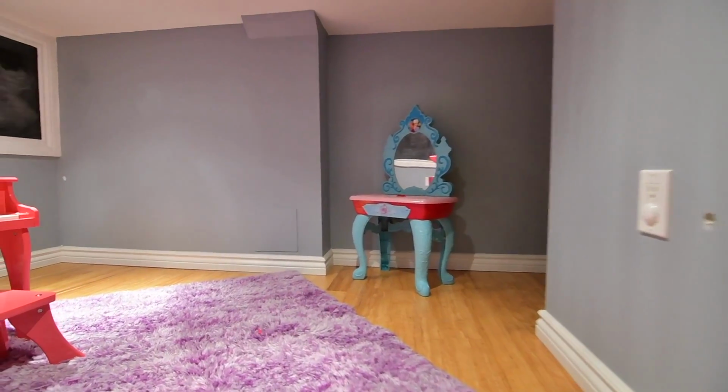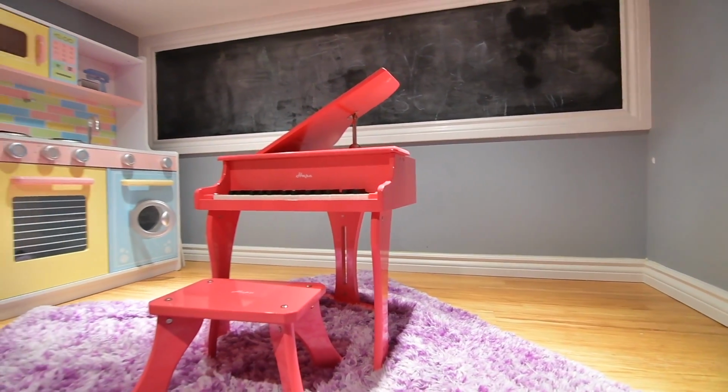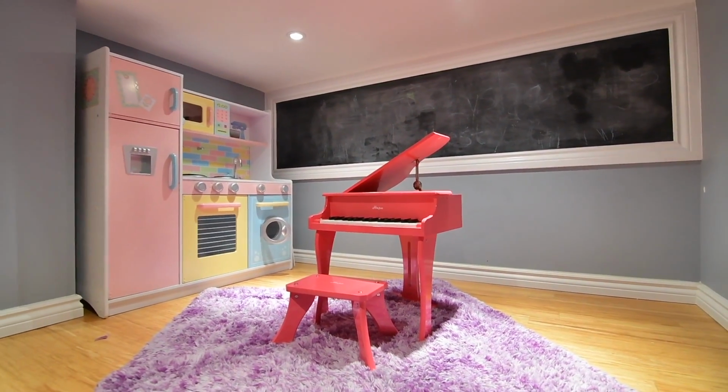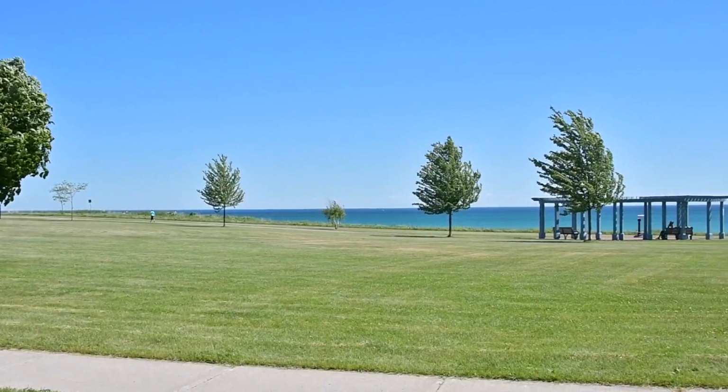storage. Public transit is a few steps from the front door, while the heart of Newcastle for everyday shopping essentials and services is a 5-minute drive away, and commuters will enjoy the quick access to Highways 401 and the 115.